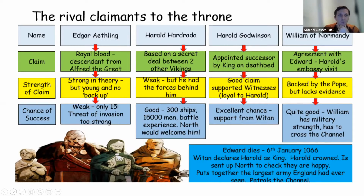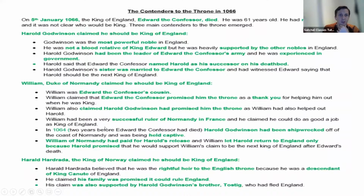This is also why we end up with an invasion, because after Edward the Confessor died with no children, Harold Godwinson is like, no, I'm the most powerful. I should get to be king. Now, he's not a blood relative, though, but the other nobles support him. He had also been a leader in the army, and he was very experienced. Supposedly, Edward named him to be king, so this is what he says. But William says, no, I am the closest living relative to the king, and the king has died. I should be made king. He also claims Edward promised him that he would be king. He also claims that Harold Godwinson promised him he'd be king.